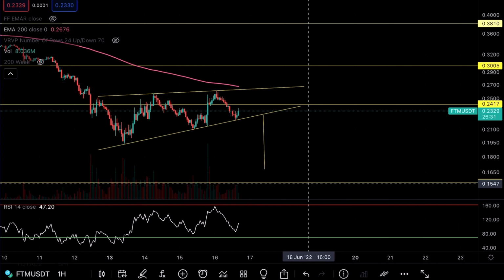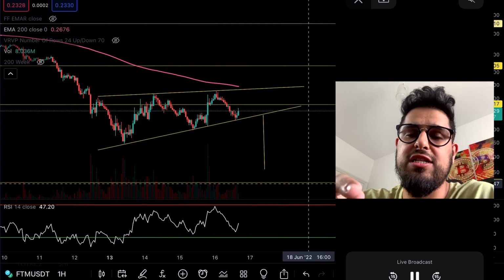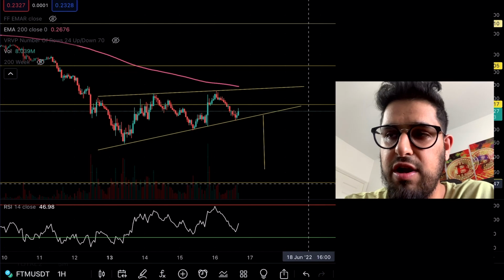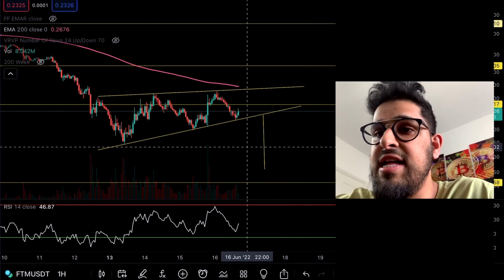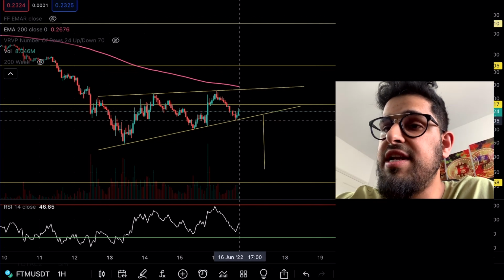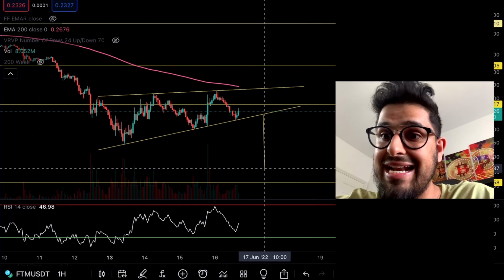Now remember, 15 cents is an important level for Fantom. That coincides with the bottom of the cup and handle pattern it formed in 2021. So a really important support level for Fantom at around 14 to 15 cents. So this is what we need to look out for now for this next big trade. Are we going to go to the top of the channel? Do we get a breakout and confirmation to the top side? Or do we fall out from the bottom and therefore have price targets closer to 16? That is what I'm looking out for.